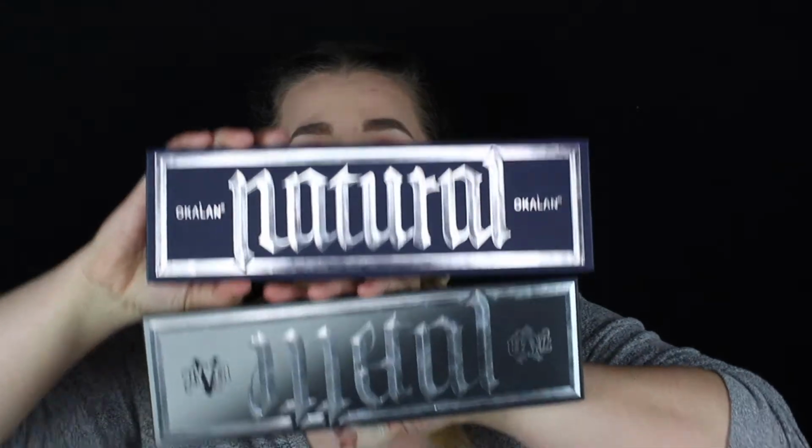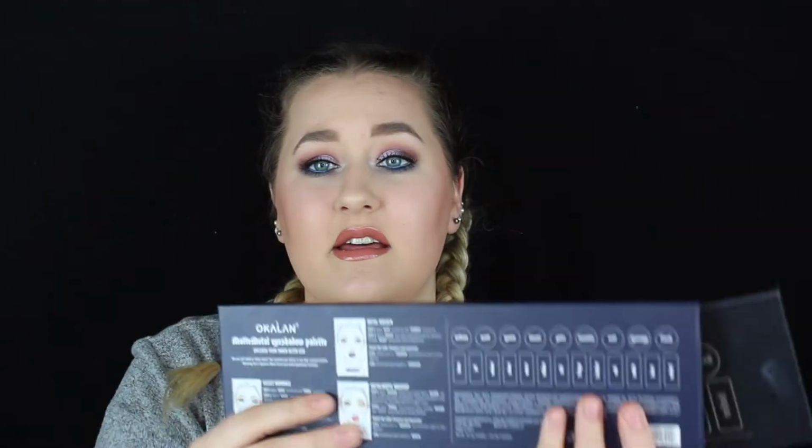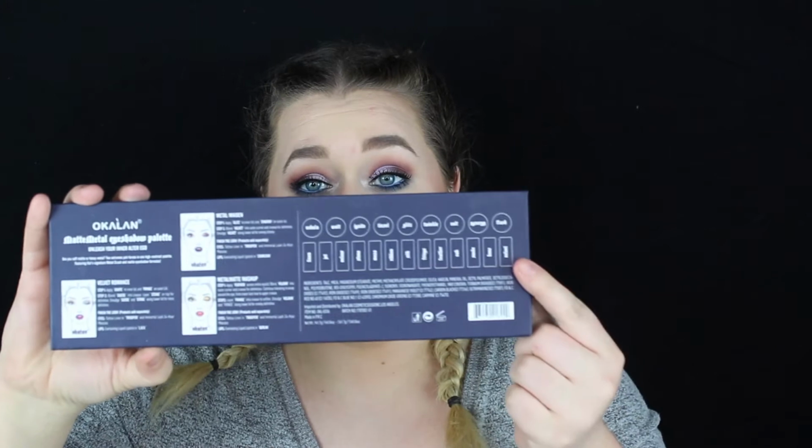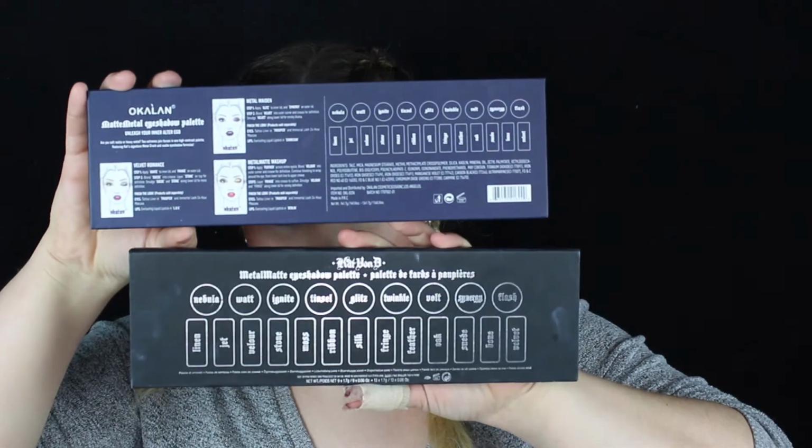The packaging is also very, very similar. Obviously different names, but they do have similar types of font and the whole idea. And even the back of the dupe is different because it does give you options for looks, but on the little mini part that shows the names, the writing is identical to the back of the Metal Matte palette.